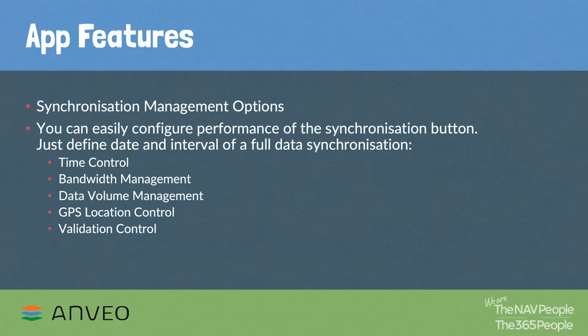As it stands, Anveo has two sorts of synchronization. A full sync, which allows data to be moved both ways, from the device down into NAV, and vice versa, from NAV up to the device. However, you do also have the option for a quick sync, which is only pushing data from the application down into NAV. This reduces sync times and makes the process a lot quicker.